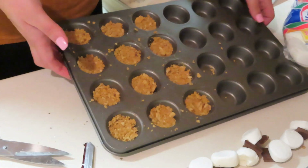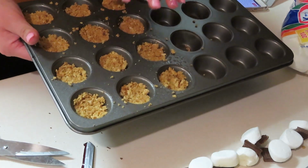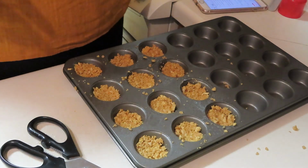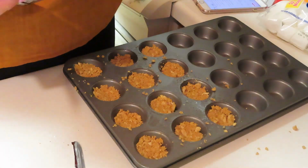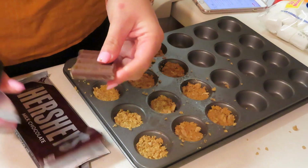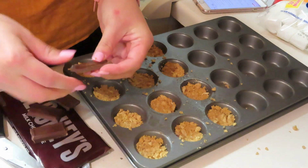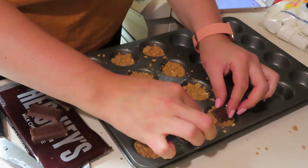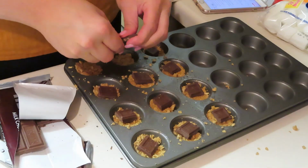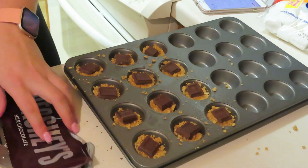Okay, you guys, so now I'm going to throw these in the oven for about 4 or 5 minutes to get the graham cracker crust crispy. You're going to take 6 marshmallows and cut them in half and add them right on top. And you're going to do half of it because they're mini. You don't need a lot of chocolate. You guys could easily double up this recipe for like a party or something. It'd be so cute.